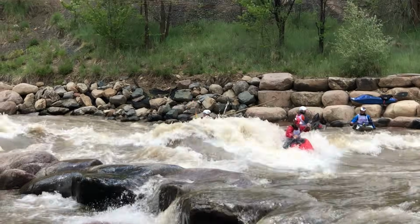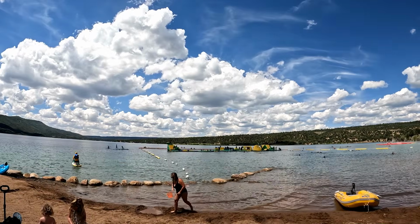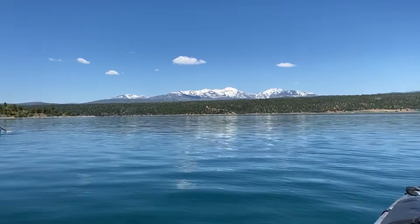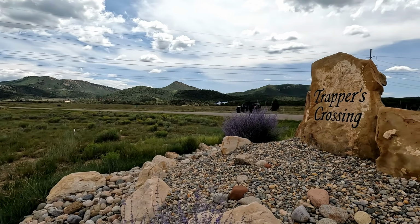So skiing, sledding, snowshoeing, rafting, kayaking, paddleboarding, awesome hikes, amazing lakes. Just some of the things on my list, some of the things that we really wanted to be able to experience with our kids. So we've got Lake Nighthorse. That's a lake as you're coming right into town. It's off to the west. There's some awesome subdivisions like Trappers Crossing. Shenandoah is another one. There's some great subdivisions that are right around or within 5 minutes of Lake Nighthorse.